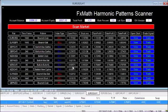Just because a pattern is formed does not necessarily mean you get into a trade. It gives you an entry price that price needs to get back up to before you get in. Automatic stop loss, take profits 1, 2, and 3. And then you have really 2 very cool features that I like about this. The open chart feature and then the trade signal feature. Now for open chart, if you were to say pick the pound Swissy, take the 60-minute chart for instance.